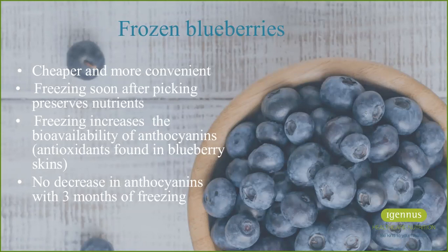And they found that the antioxidants are preserved with a few months of freezing, so they don't really show any sign of decline if you keep the blueberries in your freezer for a few months. Frozen blueberries are great because they're cheaper than fresh. It's really convenient to have them on hand to add into smoothies or your breakfast. They defrost quickly if you want to add them to a fruit salad, and you can even eat them straight from the freezer. They make quite a good snack for children. And they're just as nutritious as fresh, if not more so, because they're picked when they're ripe and frozen right away to preserve the nutrients.